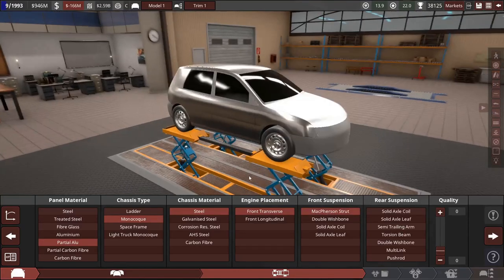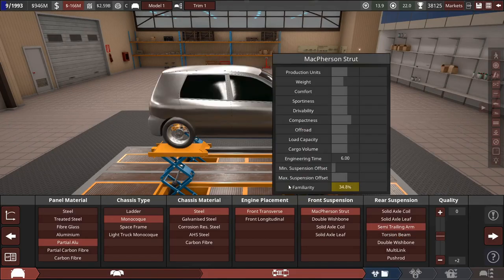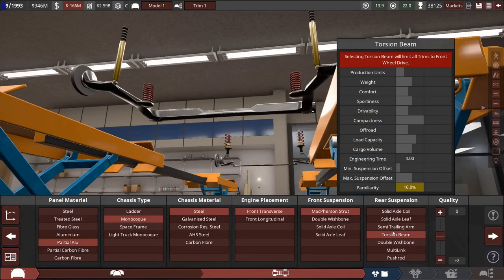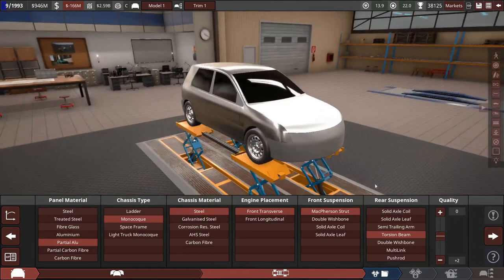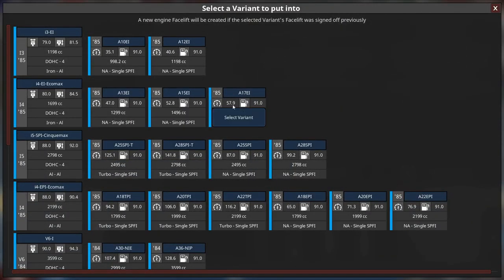So we're going to go transverse engine, MacPherson strut on the front, and I think it's a semi-trailing arm we want to go in the back? Or do we want to go torsion beam? Yeah, let's go torsion beam for the time being. I think torsion beams will be better for a small car. So we'll up the quality a little bit, and we're going to take an existing engine, and we can pretty much just take any engine we want. So we'll just take the 1.5 litre Ecomax engine we have, and chuck that in there.